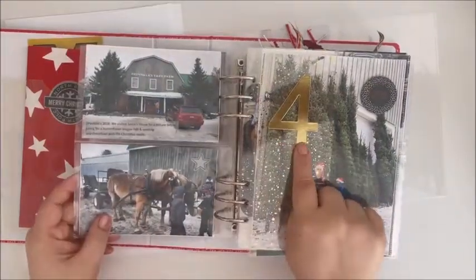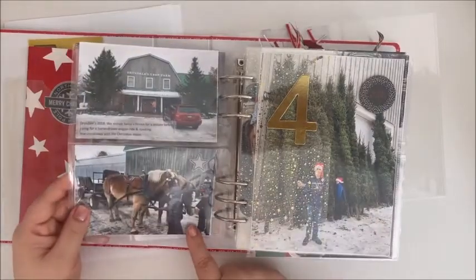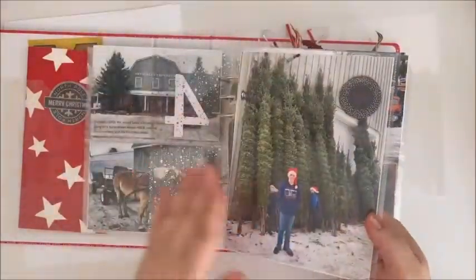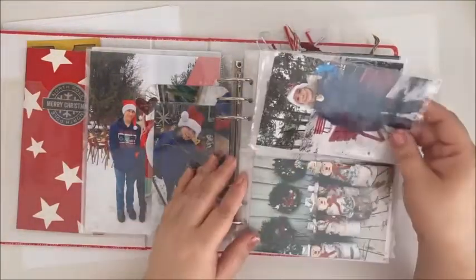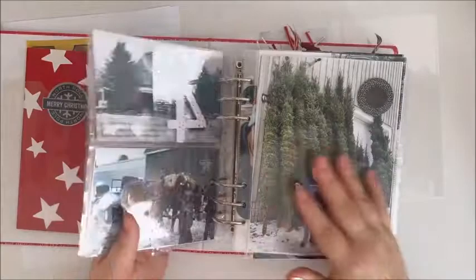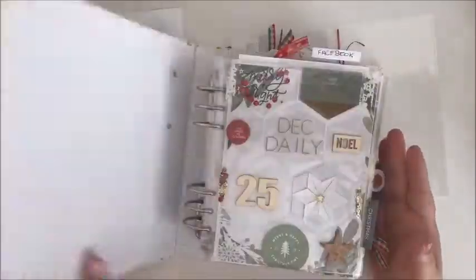Oh my gosh, it says day 4. That was not intentional. I didn't realize I did it on day 4 last year, or the year before as well. Here we are with the horse-drawn wagon ride. And I do several pages. So it was this, a flip page where we got to take pictures with Santa. It was always a fun family event, and we would stay there for hours. So that was 2018.